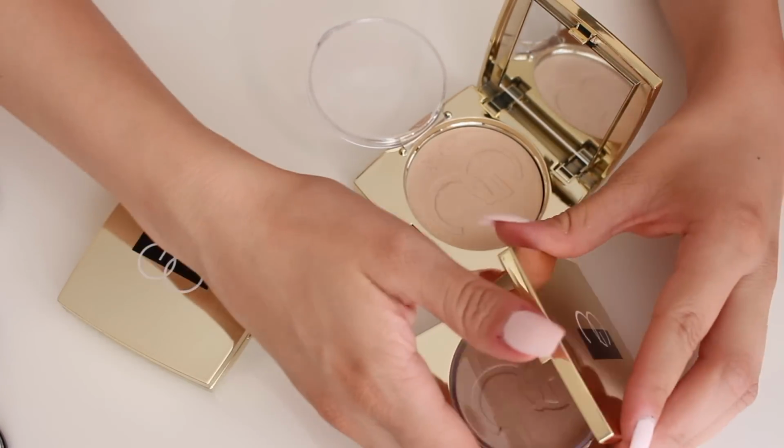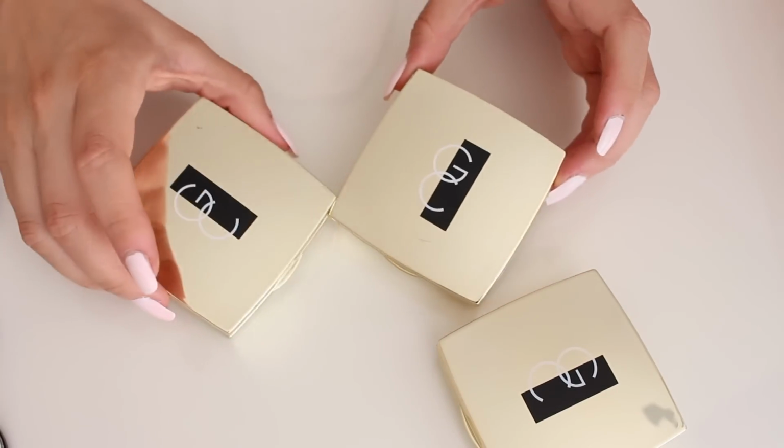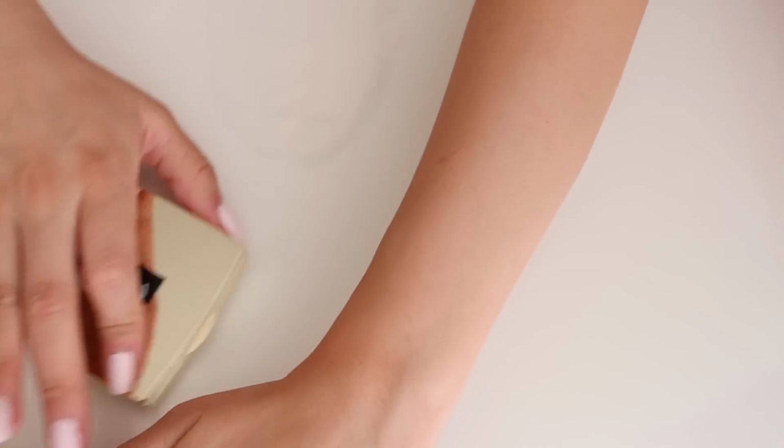And honestly, to me, it's hard to get rid of highlighters because they're so, so pretty. And I'll be keeping the three of them. Plus the packaging is cool. It's so golden and it seems so luxurious.